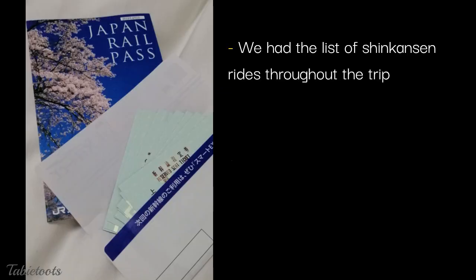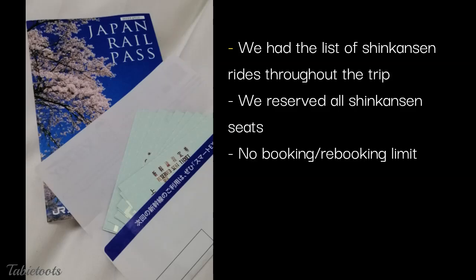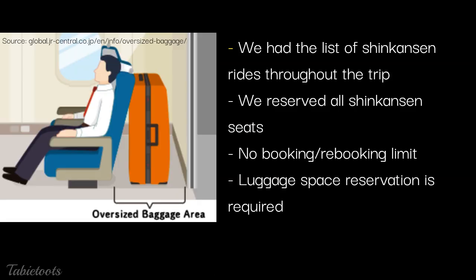We mentioned earlier that we have listed the Shinkansen rides we will take as we planned our itinerary. When we claimed our JR Pass upon arrival, we also reserved our seats for all Shinkansen rides. Anyway, we could rebook if necessary as long as there were still available seats. Especially now that the luggage space at the back of each car is reserved for the passengers in the rows beside it, booking the seats early on is important.